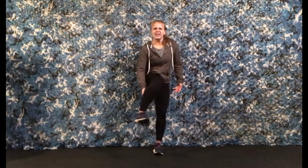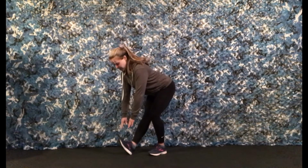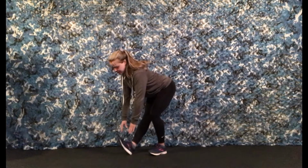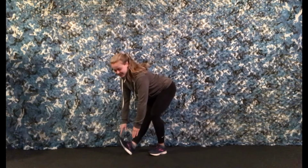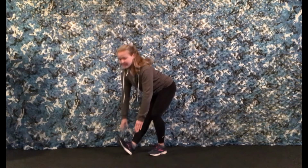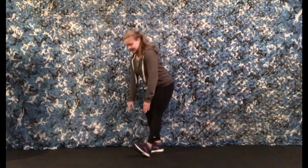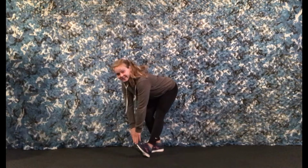Right here, it gets a little tight, right? Definitely. So, we are going to heel on the ground. Try to reach for those toes. Stretch out those calves. Awesome job. Those would help you go up on your tippy toes, and they also help you jump really high. So we want to make sure they're ready to move.